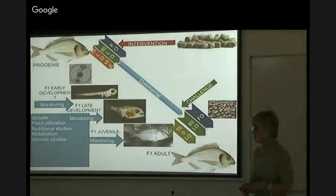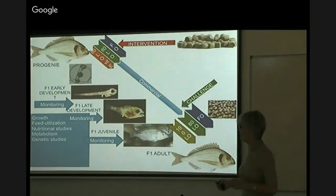Why linseed oil? Because it has the precursor of the long-chain polyunsaturated fatty acids. So we fed the broodstock with three different types of diets: one diet with 100% fish oil, one diet with 80% linseed oil, and one diet with 80% linseed oil plus vitamin E. As you can see, the fish oil will have the long-chain PUFA, whereas the linseed oil will provide the precursors, and only 20% of fish oil was in this diet.